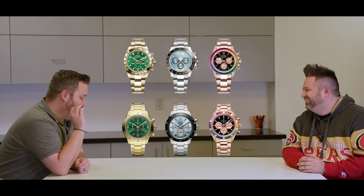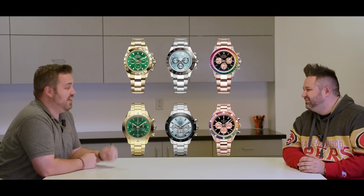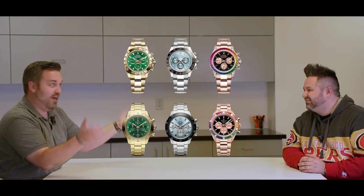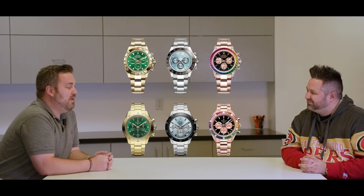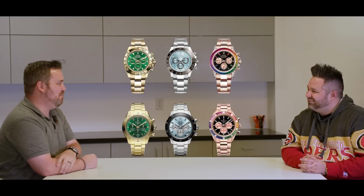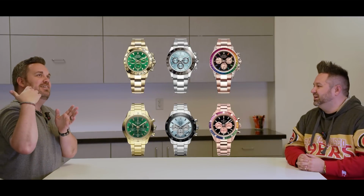Another part of this that really bothers me is the fact that the person that buys this Zenith John Mayer is then going to go to their local Red Bar, their local Horological Society of, whatever. Rhode Island, New York, Utah, whatever. They're going to go to their next meetup and be like, hey, check this out. This is way more rare than a John Mayer. This is way better, blah, blah, blah.